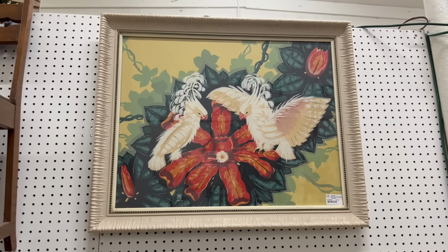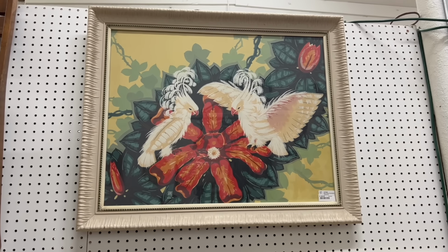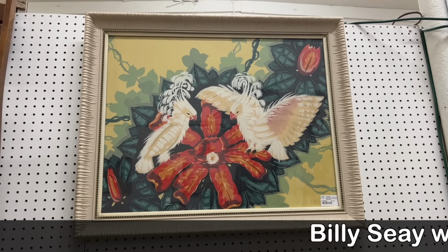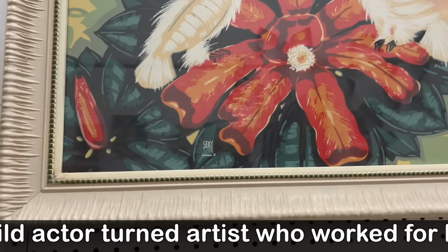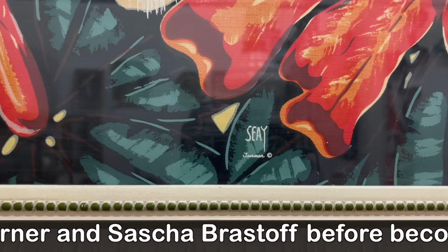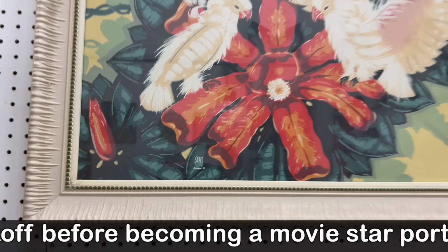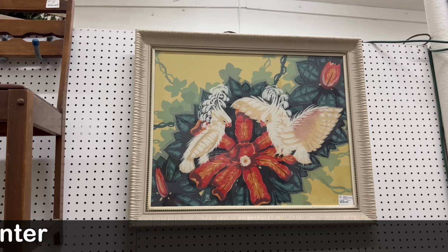This is really cool. This is by Turner as well. They did the flamingos and the egrets and all those other really cool birds. But this one is Billy Seay, who is a particular designer they had work for them. And you can see the Seay signature in the print. You don't see these nearly as often as the other pieces, and that's why it's priced at $170.